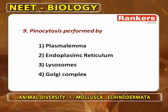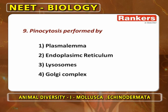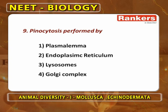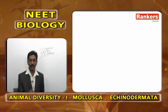Now here, the pinocytosis. What is the pinocytosis? That is the cell drinking, performed by. One is the plasma lemma, endoplasmic reticulum, lysosomes, and Golgi complex. Based on this information, you have to guess that the answer for this question is the plasma lemma. So the answer is 1. Now, we have to discuss the next question.